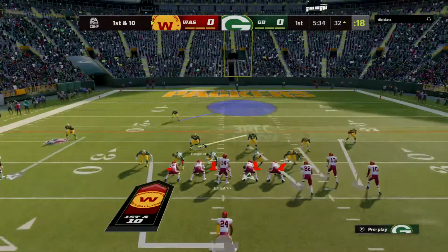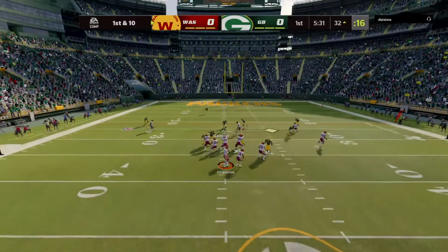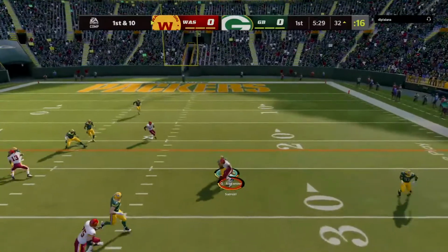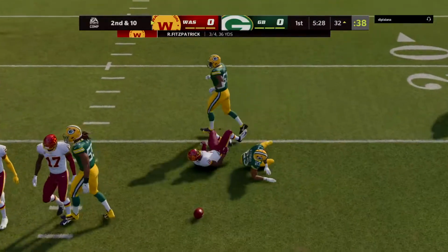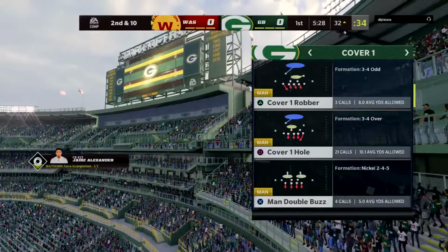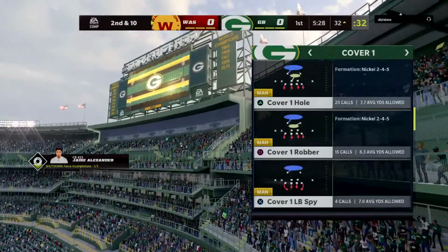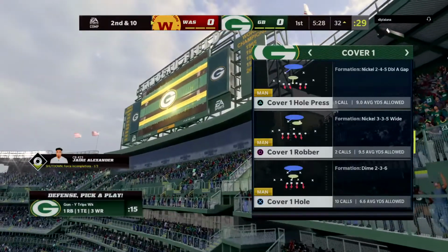From the 32 now, here's 1st and 10. Fitzpatrick. And that is incomplete. He couldn't hold on through the contact. Brings up 2nd down. It's another zone defense. It looks like it's open for possibilities, but they did a nice job patrolling the middle of the field and forcing an incompletion.